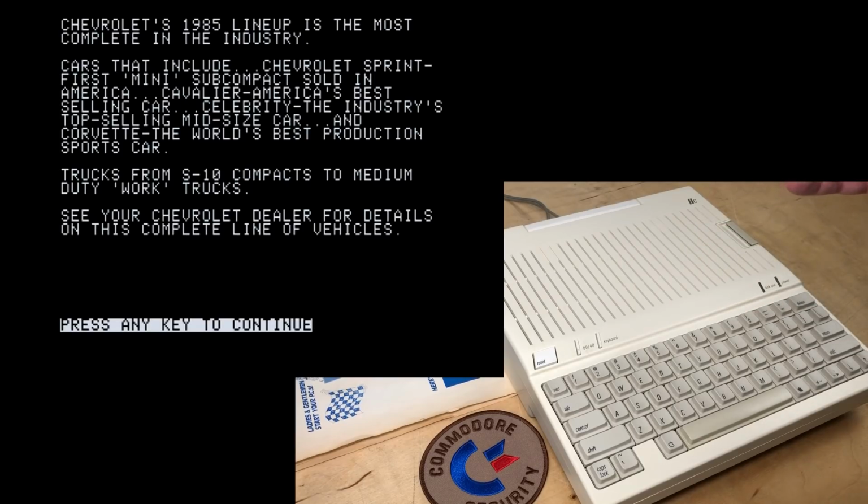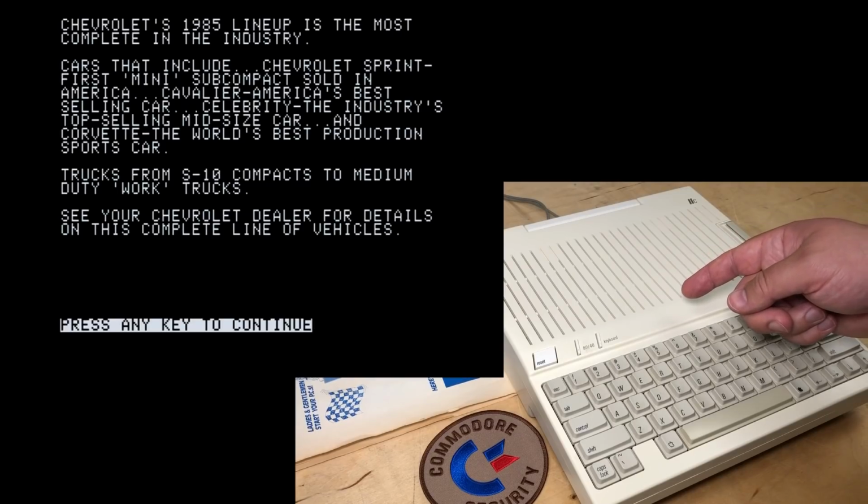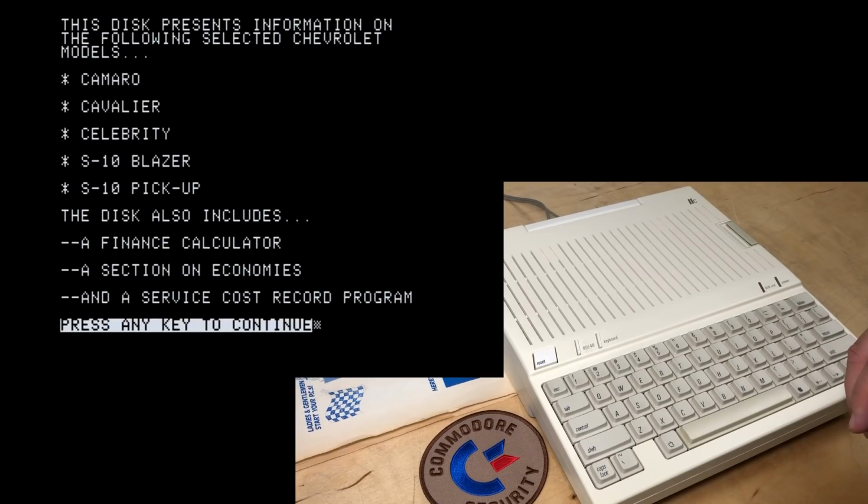Oh, okay, so this is the 1985 lineup. So we saw the 87 and 88 on the PC compatible. Okay, so this is an earlier version. This disc presents information on the following selected Chevrolet models: Camaro, Cavalier, Celebrity, S10 Blazer, S10 Pickup. The disc also includes a finance calculator, a section on economies, and a service cost record program. Okay, so it actually has a lot fewer vehicles than the PC version, but it has a few extras, I guess. More than just the loan payment.